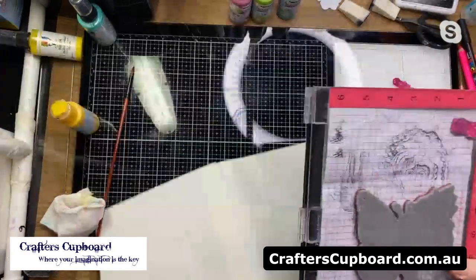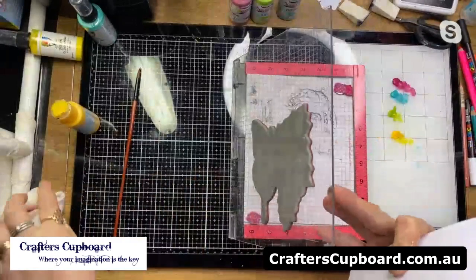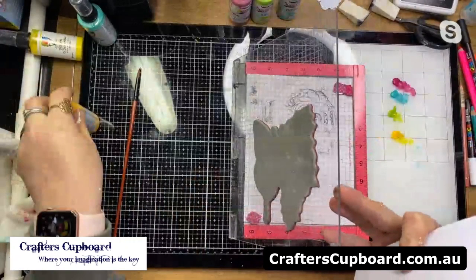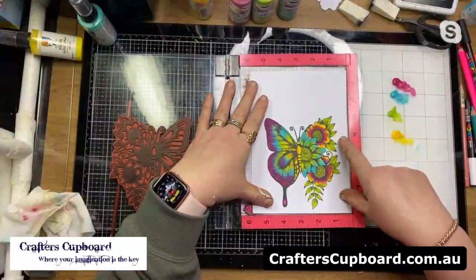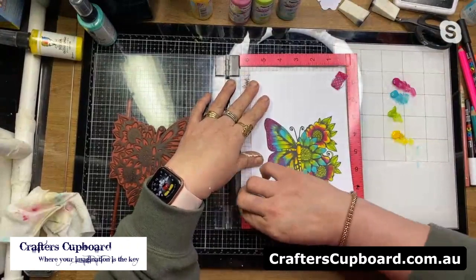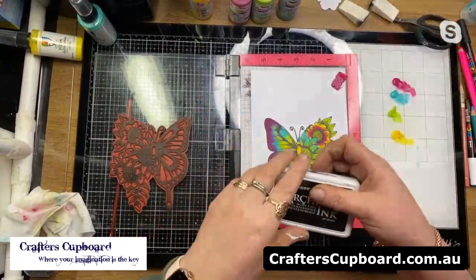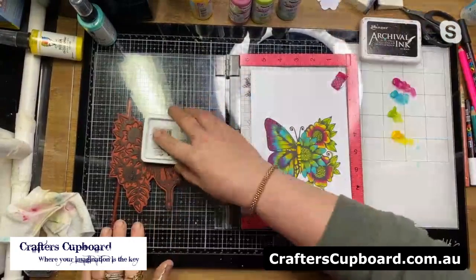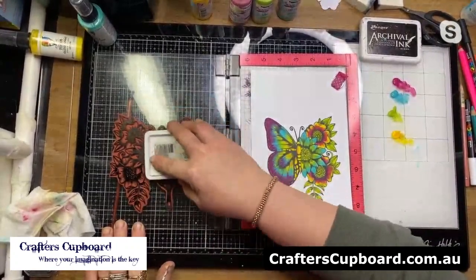And we haven't moved that stamp. We just closed the lid on it. Going to put the stamped edge back in the cardstock right up onto the edge of the Misty. And using the archival again, I'm going to go back in and load up my stamp. Just lightly tapping.